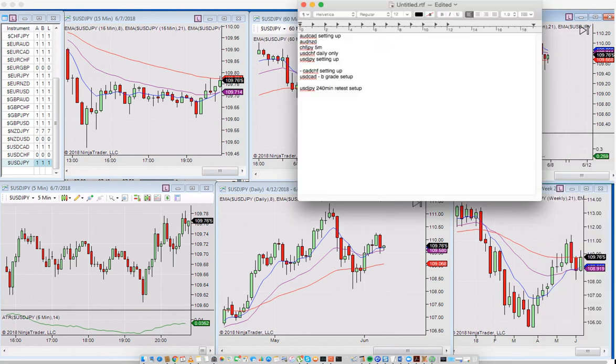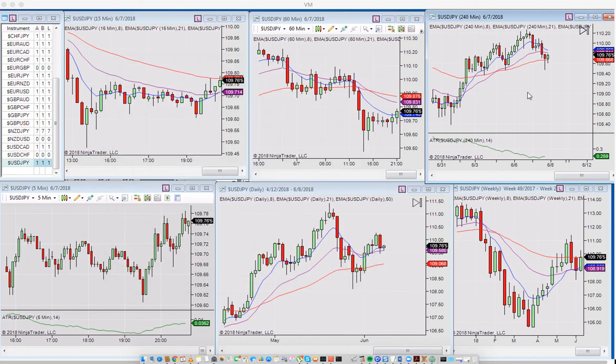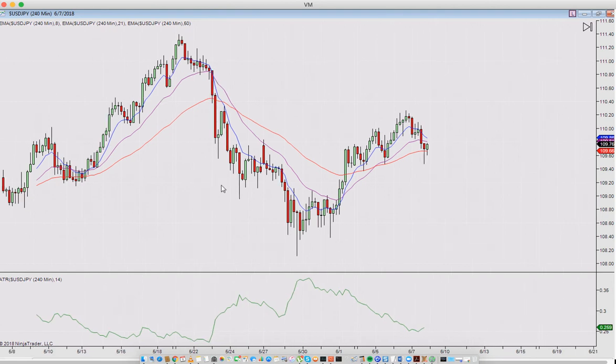So today, what do we have? Today we have CAD CHF setting up. We have USD CAD, which is a B grade setup, and we have a potential USD JPY 240 minute setup. Now let's take a look at that in a bit more detail.